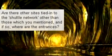Are there other sites tied into the shuttle network other than those which you mentioned, and if so, where are the entrances?